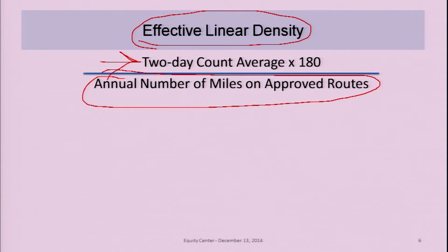And most times you'll hear people talk about linear density. They won't talk about effective linear density, but there's only one, so you'll know what they're talking about. So remember, it's based on the previous year's report, and here's an example. We're going to work through it.